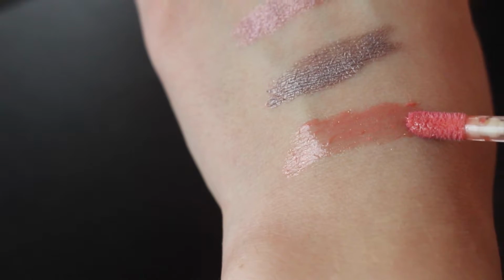Another thing I've been loving is this Plumping Serum. It's a volumizing lip gloss from Hard Candy. This is in the shade Nude Beach. I'm wearing it right now.